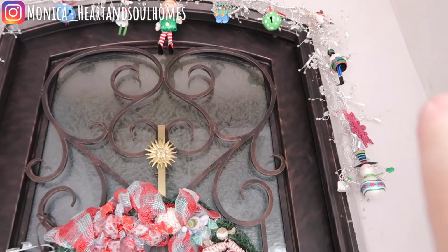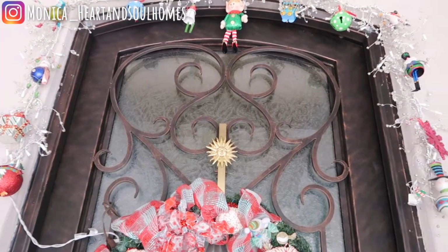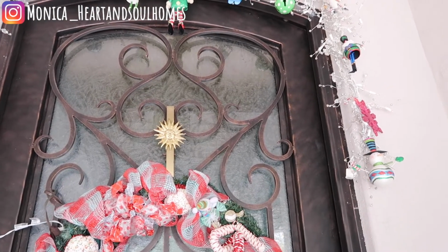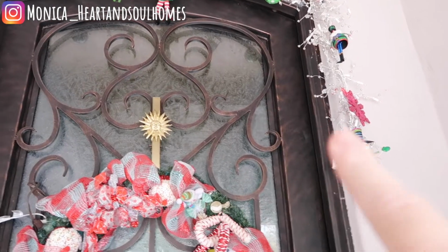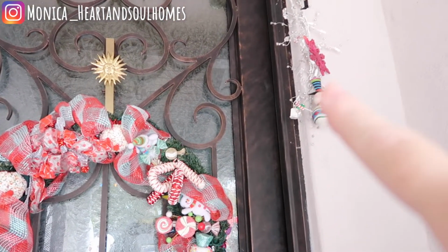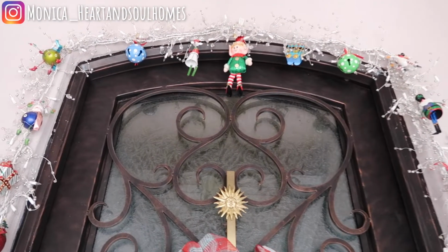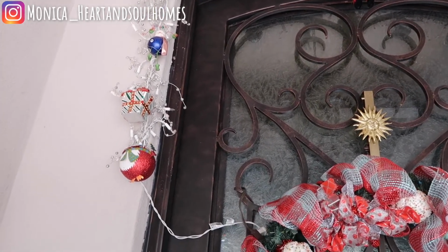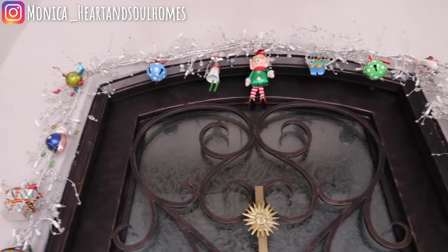Another quick little idea, this was new this year. This is just one of those light crystal garlands. And I just felt like I needed a little something over my door, something more framing, impact. So this was actually my mom's. I found it out in the garage, so we went ahead and put that up. And then what we did is just wired on the different ornaments. That wasn't there, but it just gave a very high impact during the day or night for a beautiful garland.